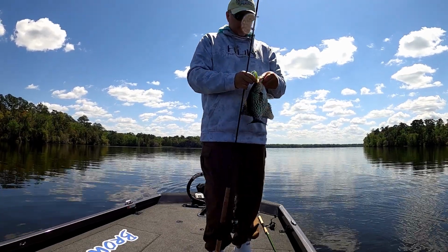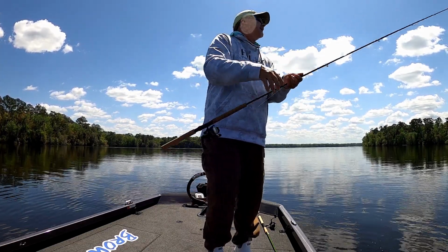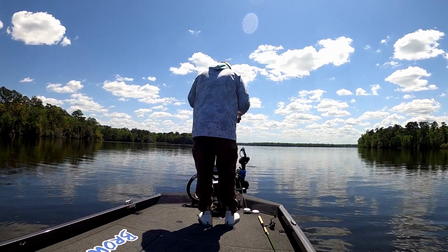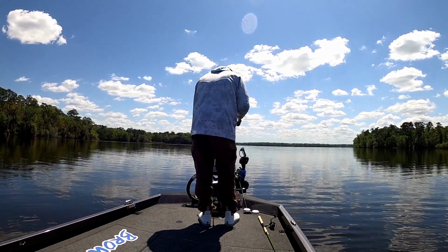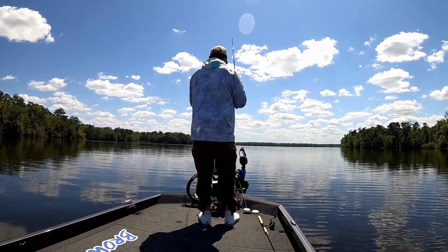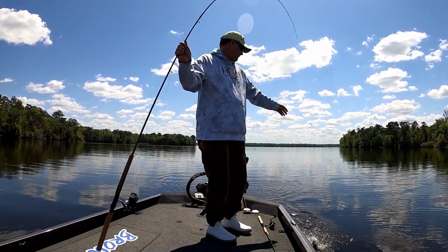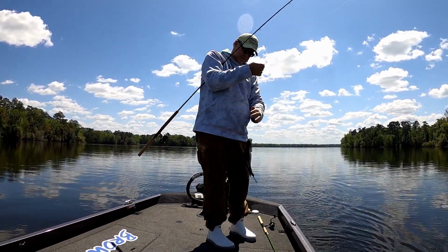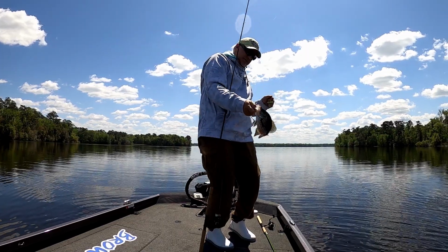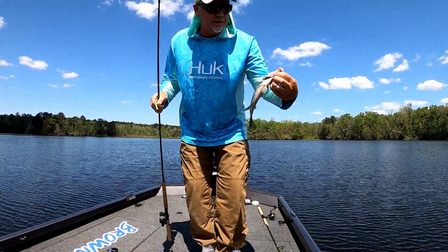Alright, another cove, same pattern, middle of the day, slick cone. It's amazing we're getting any of them to bite. Get them stirred up. Sorry guys, my camera turned off on me. Caught a small one.